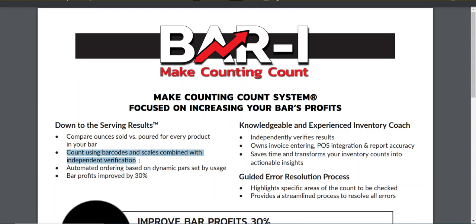On that note of down to the serving, an important point of differentiation between ourselves and some self-service systems is our use of hardware combined with independent verification. So Bar counters are using barcodes to identify individual items, which stops you getting confused between a 750 and a liter bottle, or a wheated and peated whiskey, or the bullet bourbon and rye, which just have different color labels. The Bluetooth scales allow us to measure what's in a bottle down to the tenth of an ounce.